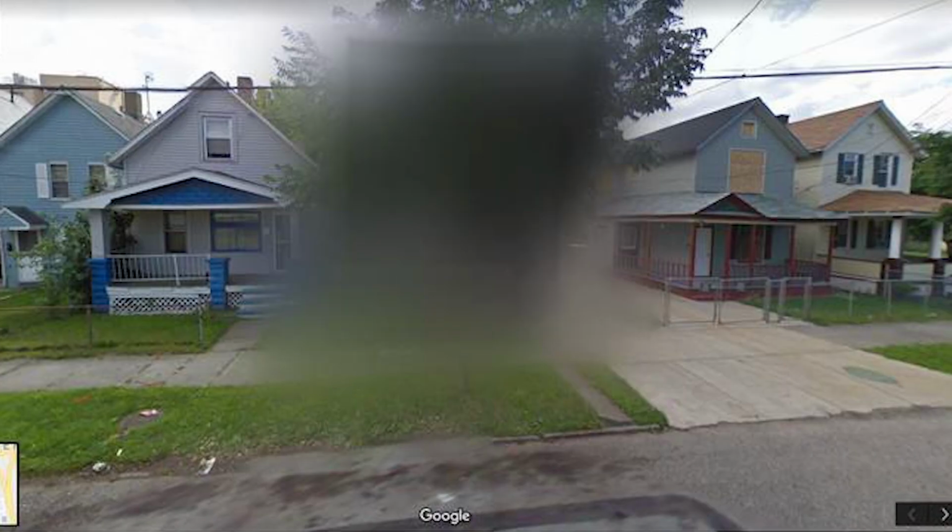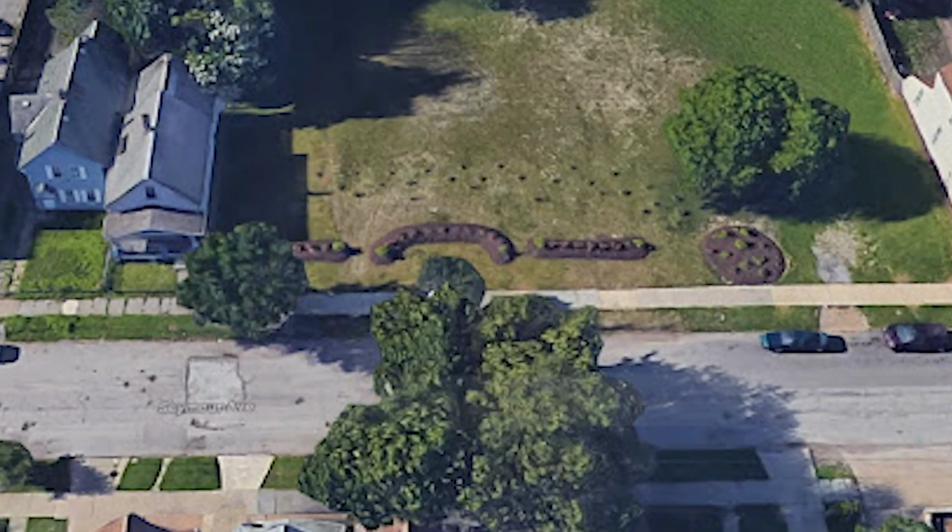The house in which he lived and the kidnappings occurred was 2208 Seymour Avenue. On Google Earth, it has been blurred entirely. It actually doesn't matter anymore that that house is blurred because it's no longer there. That house has been torn down and also the one next to it.